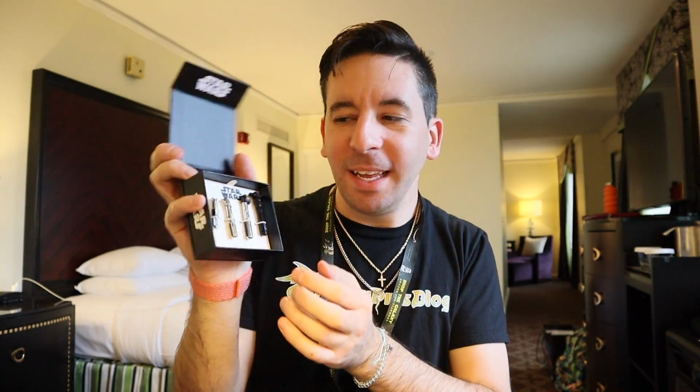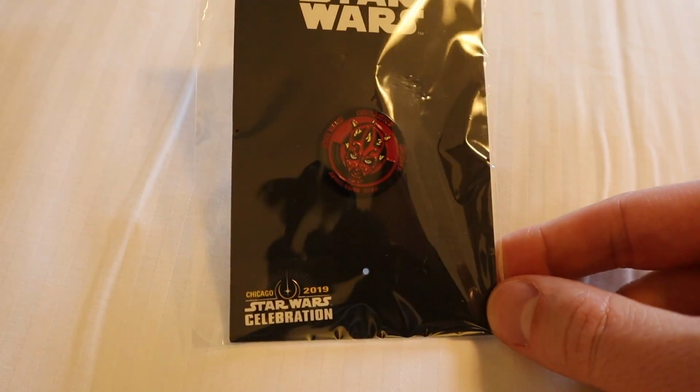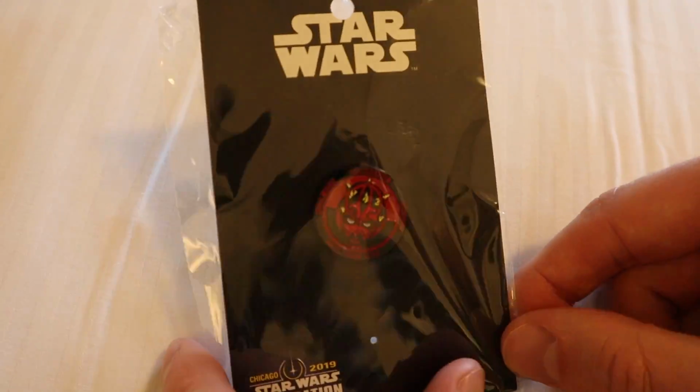It's a lightsaber pin set, which is so cool. And these are all legit pins. These aren't fantasy pins. On the back it says Disney, has Disney copyright, has the Lucasfilm Star Wars copyrights. These are all legit pins. And then here is another exclusive. It is the Star Wars movie poster title pin box set. So yeah, there's 8 in there. Let's get into it.